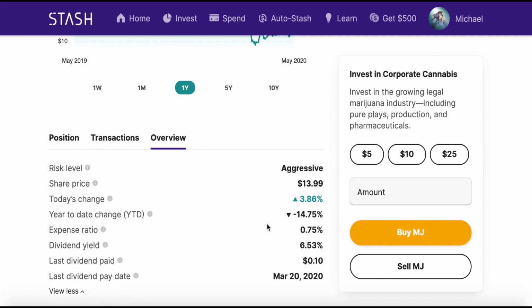We can see their year to date, they are down 14.75%. You can see their expense ratio, which is 0.75%, the dividend yield at 6.53%, and then the last dividend paid is 10 cents per share, and they paid that out on March 20th, 2020.